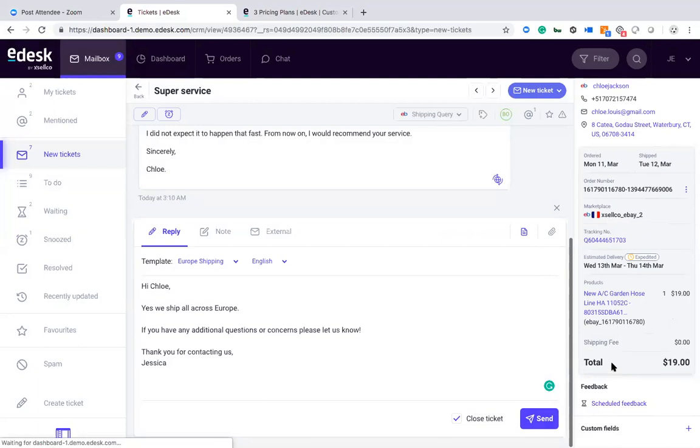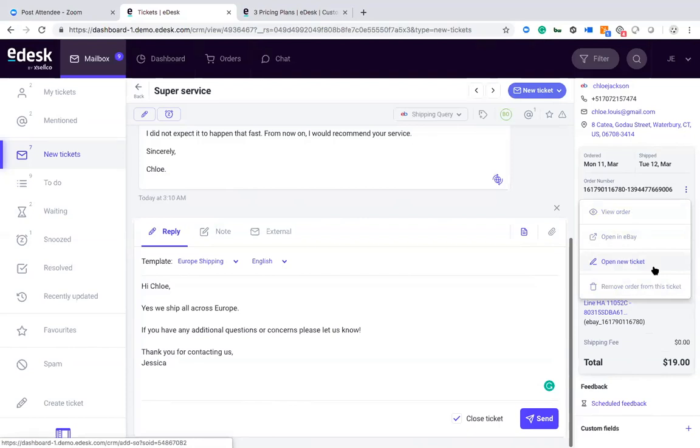So with marketplace integrations, we do have other partnership integrations as well with the likes of Linnworks, Skubana, ShipStation, Aftership. And what this allows us to do, if we did have the integration, is we could open up the Linnworks order details or the Skubana order details from this ticket. We can pull in the tracking code and we can leave a note in eDesk, and that will be transferred over to Linnworks, Skubana, or the alternative.